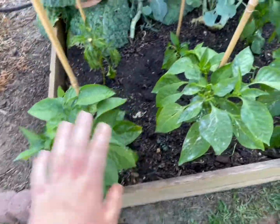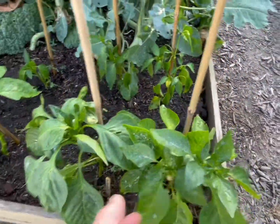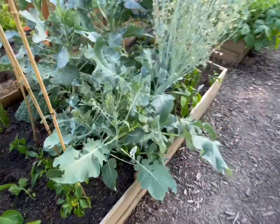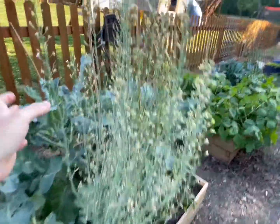So these are my peppers. They're just kind of getting going. Got a little banana pepper ready. I use these bamboo stakes to stake those. They work pretty good. Here is a broccoli plant that I'm letting go to seed.